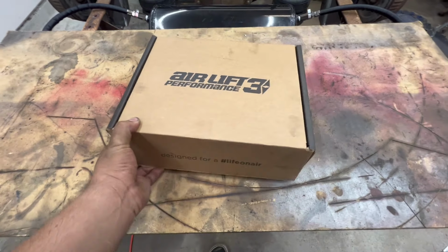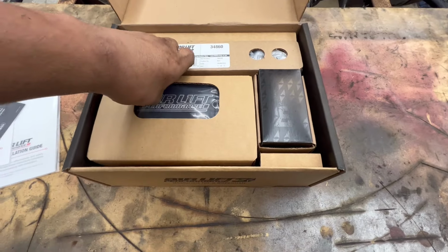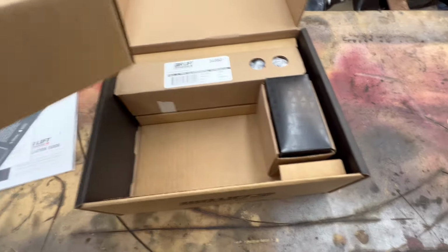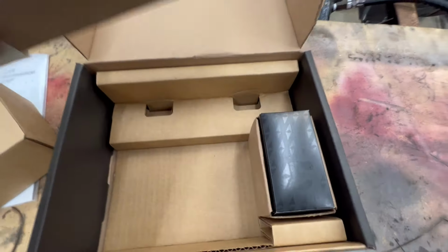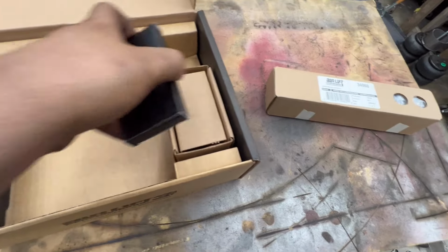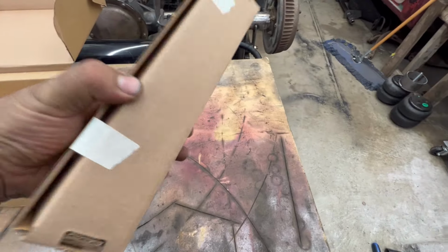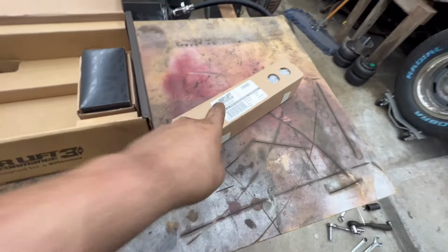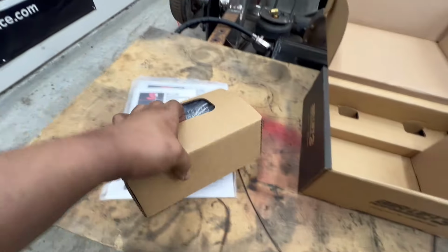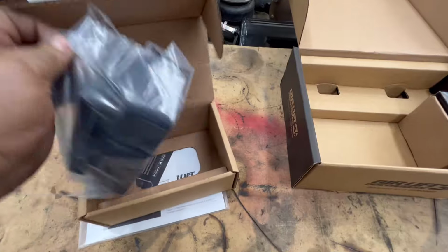All right, so here we have the main components of the Airlift system, and we got our manuals, and this is the main thing that we need right now. I don't need to take everything out at the moment. So this is all the harnesses and electrical stuff that you're going to need for the system. This is, I believe, which one was it? I can't remember if it was a 3H or the 3P. So I don't think I'll need, let me open up this real quick, see what all comes in here. And then this is the manifold that we need for right now. And we'll get this out of the box right there.